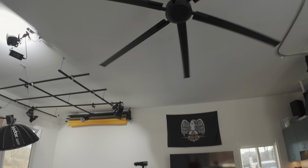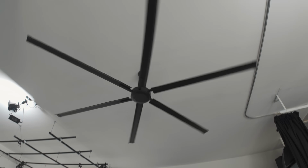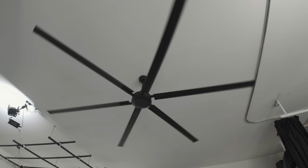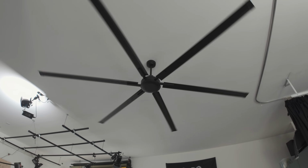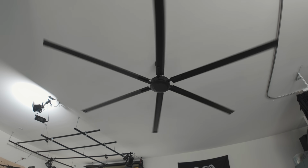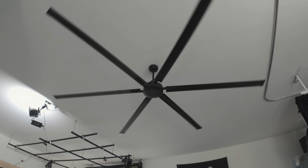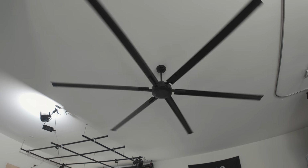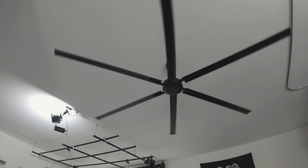This fan, massive fan. It's a 10-foot fan, and I don't know if you're familiar with the brand Big Ass Fans, but this is not one of those, because those are kind of crazy expensive. It was like $2,000 for a fan, and I found this one at Home Depot, and I think it was like $300 or $400, which is amazing. That's the price of almost a normal fan.